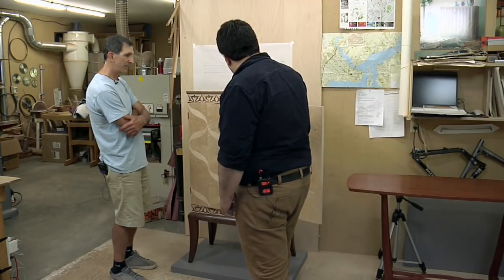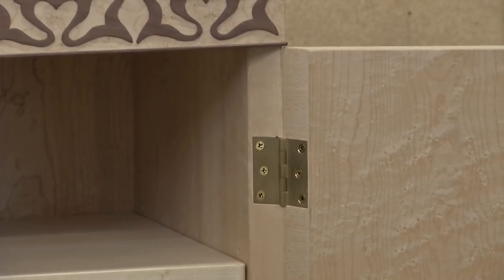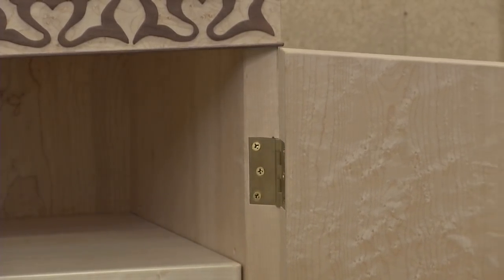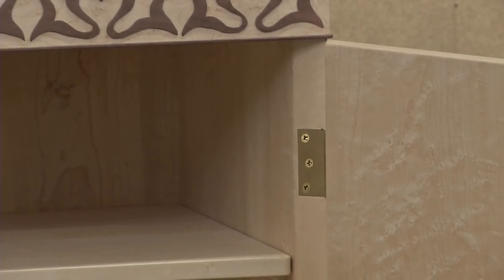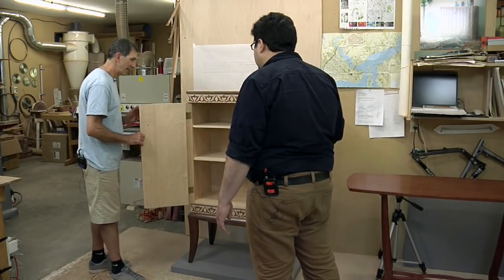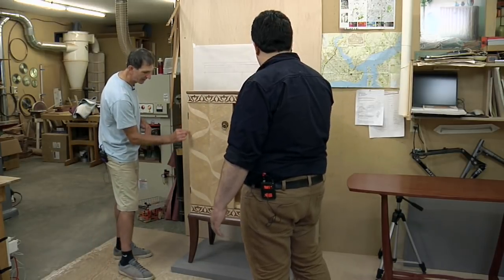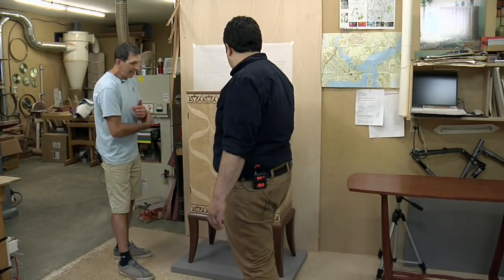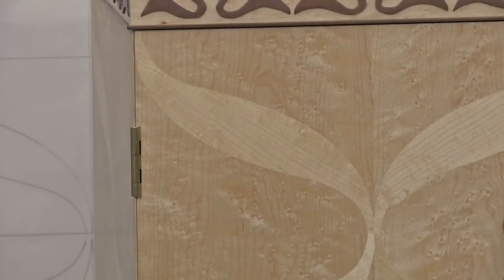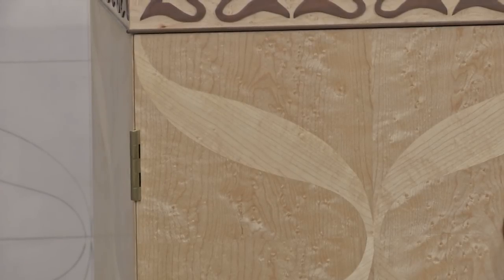The mitered corner to the case and the door with the hinges on it. I've never seen that before. I'm sure. Well, it's not easy. No. I wanted the pattern to be uninterrupted at the corner, and there's not a lot of ways you can do that without having it come together at a miter like that.